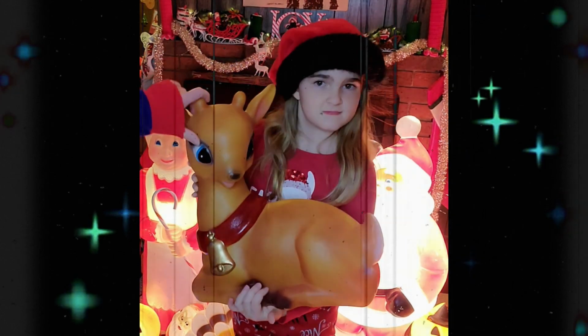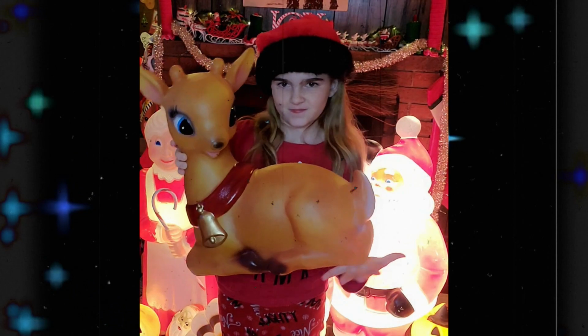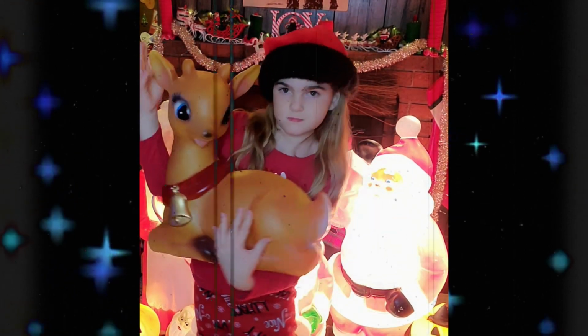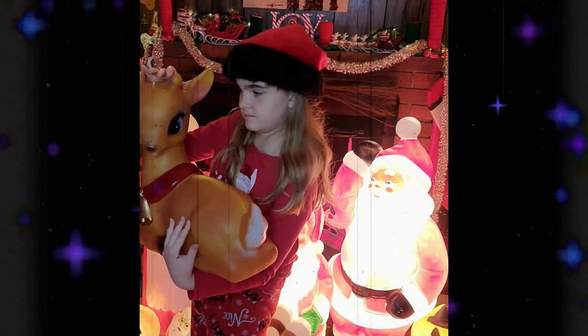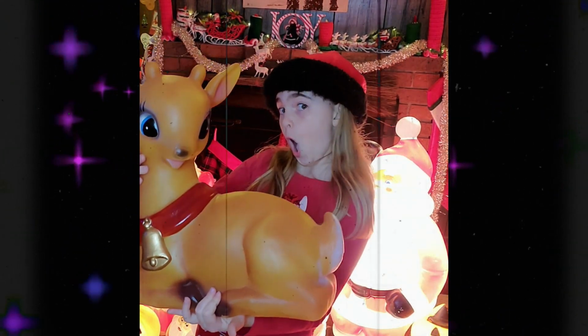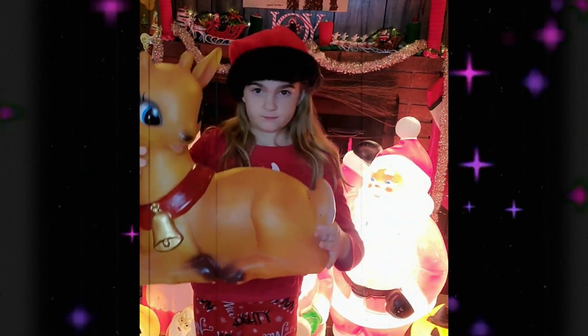Look at her beautiful eyelashes. According to the man at the Peckville House, he knew what I was talking about, the deer that was laying down. He let me know that that's a rare one, so I wanted to share that one with you all. Now he has two that were available recently that are standing up, but maybe one day he can find this one as well.